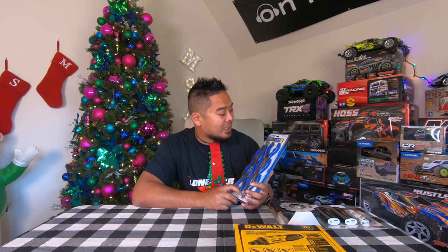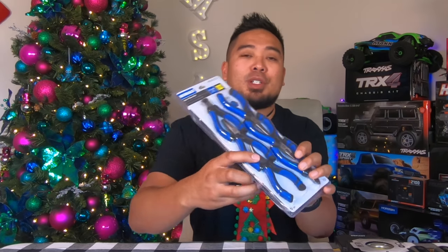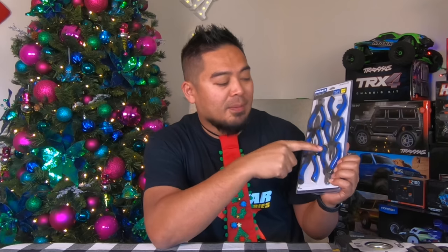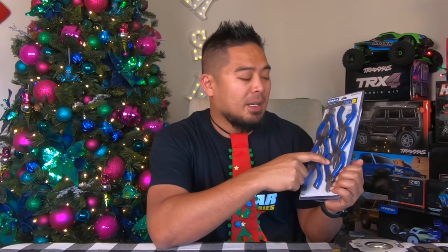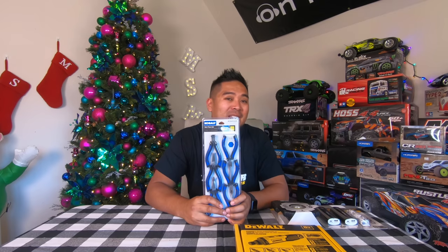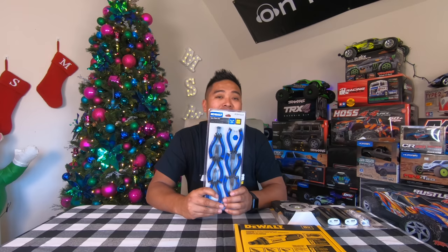This is a bigger set. It comes with six of them, including this angled needle nose, which is great to get into little cracks and stuff. Then it comes with the longer needle nose, the shorter needle nose, which is the one I use the most and carry in my little toolkit, and a set of mini dykes. This is really all you need for RC cars in regards to pliers and dykes. This is an awesome set.